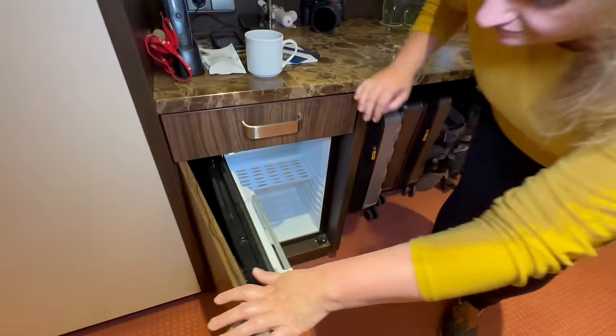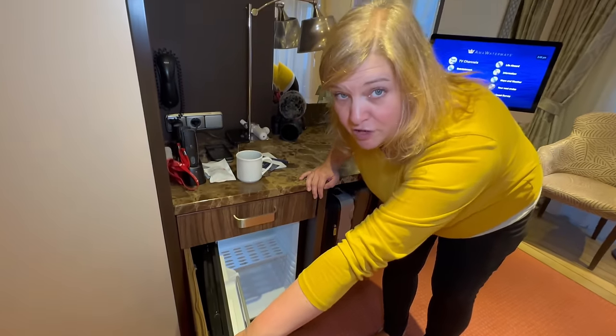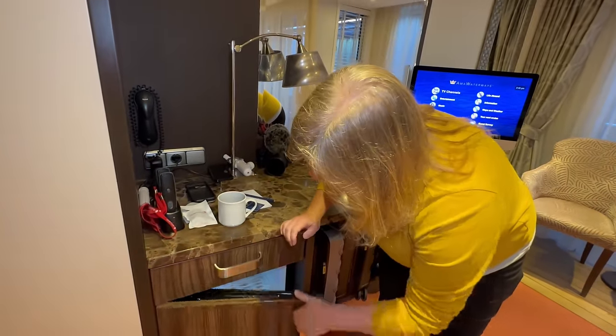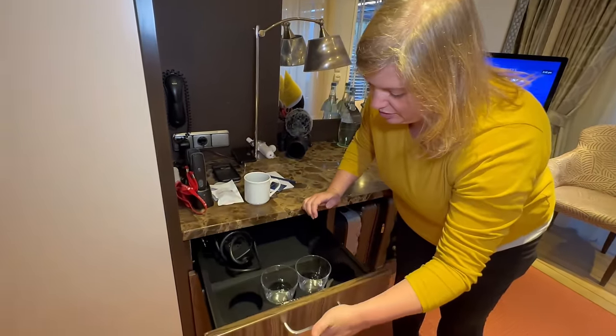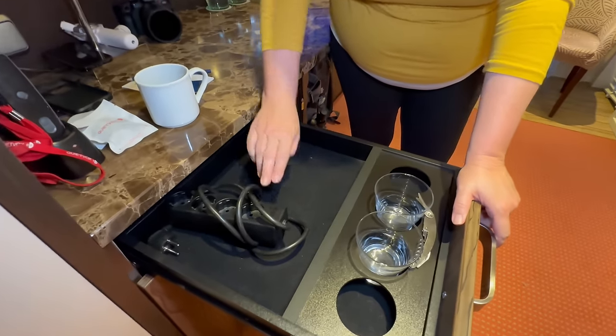Okay, here we have an empty refrigerator. So if you want to bring some beverages on board, they do allow that. And then in this drawer, extra plugs. Isn't that nice? One thing of note, there are no USA plugs on these riverboats. You have to have the European adapters. So you saw that big, nice extender, all European. So make sure you have an adapter when you come on a river cruise.